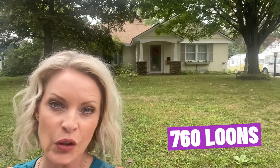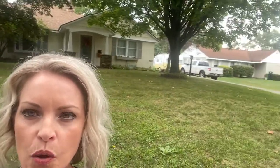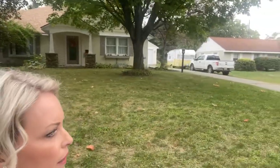Here we are at our second stop, 760 Loonsbury, which is listed at $615,000, 3,394 square feet, 4 bedroom and 2.5 bath. And this home is also within walking distance to downtown. Something interesting about this street though, I don't know that I've ever seen this. There's no sidewalk on this side, but there is across the street. So what we're gonna do is I'm just gonna let you have kind of a little look at the neighborhood here, and then I'm gonna walk across the street.